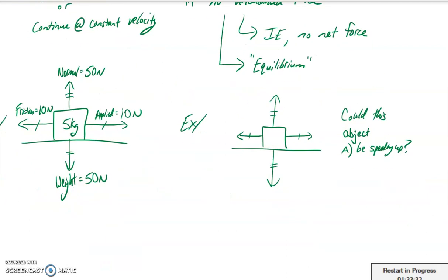The answer to that, you have to look at the free body diagram. Right now it's in equilibrium. The up and down force is balanced, the left to right force is balanced. Our object is in equilibrium. Being in equilibrium means there's no net force, which means our object can't speed up or slow down. Okay, it's in equilibrium, so this answer is no.